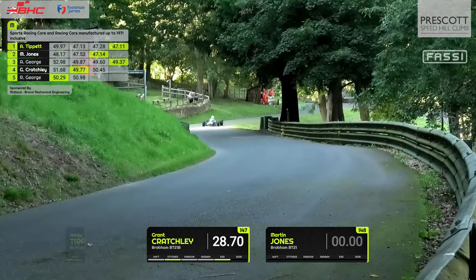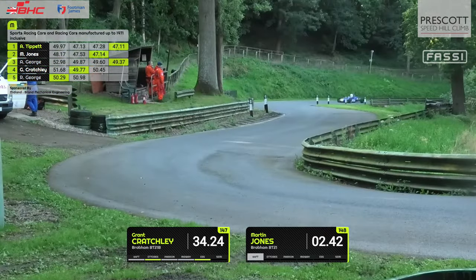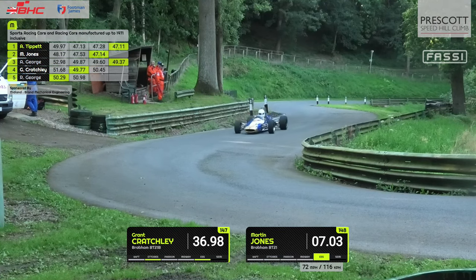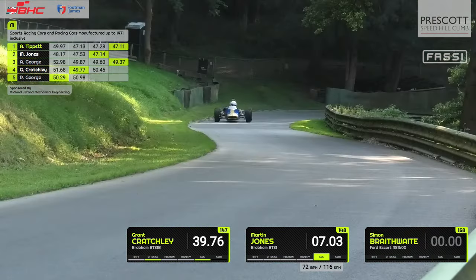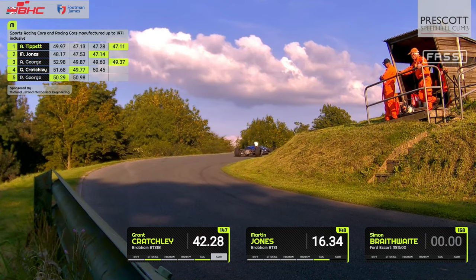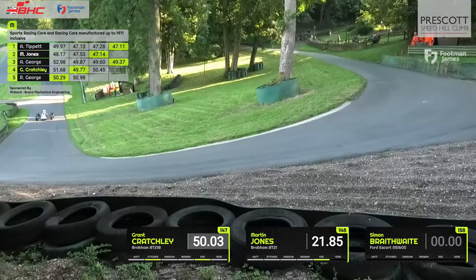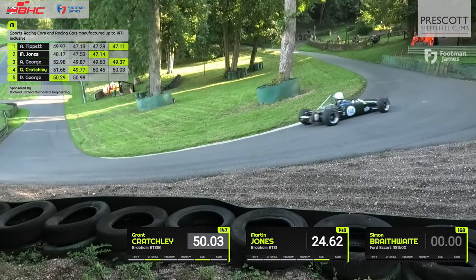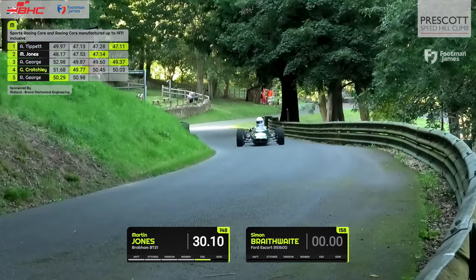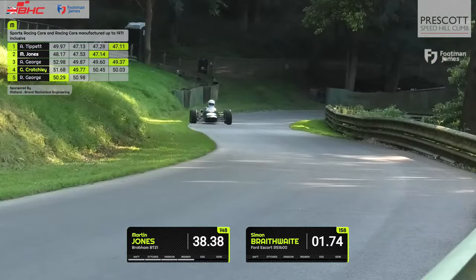Yeah, Grant Cratchley is on the hill in the BT21 Brabham, and Martin Jones has just left the line. And I can see Simon Braithwaite coming to the line in his glorious Ford Escort RS1600. Yes, Martin Jones running this beautiful BT21. This is running a Lotus twin cam engine at the back with an F1 gearbox. This is a car that's never seen the circuit. It went straight onto hill climbing, so a stronger F1 gearbox to cope with all the stress and the abuse of the starts from the hill climb. And it's a beautiful car.